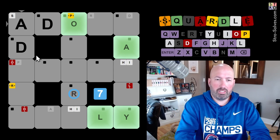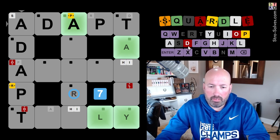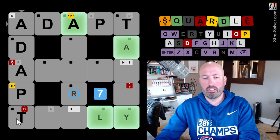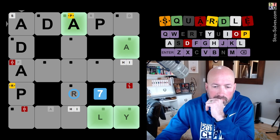You know, we could do something like adapt, which would check for A's in the first row and column and the middle row and column. Should be good because we don't have any E's or U's, so there's gotta be plenty of A's and I's. The problem with this is we know there's no T. But it does check for a spot for the D and the P. I'm gonna go for that.